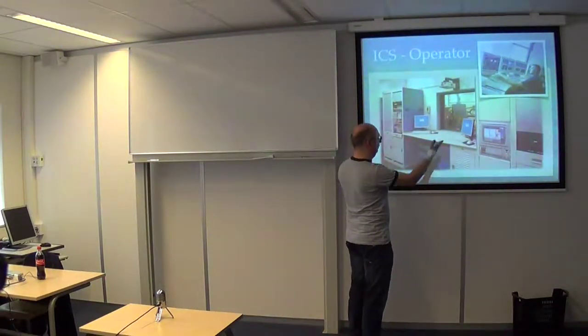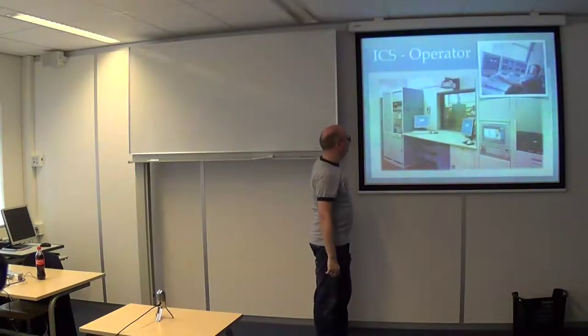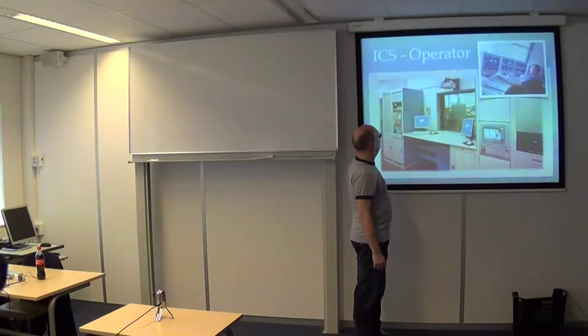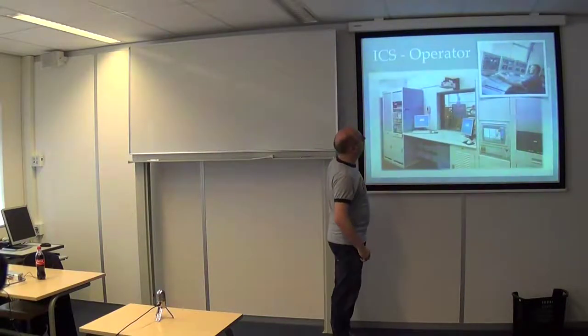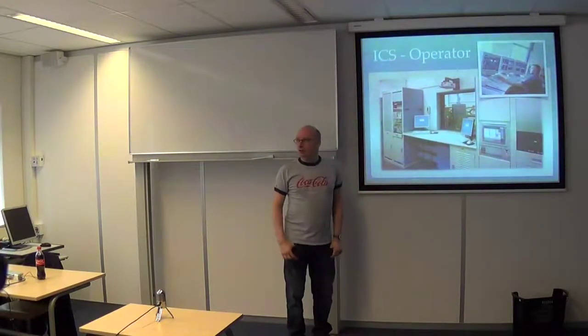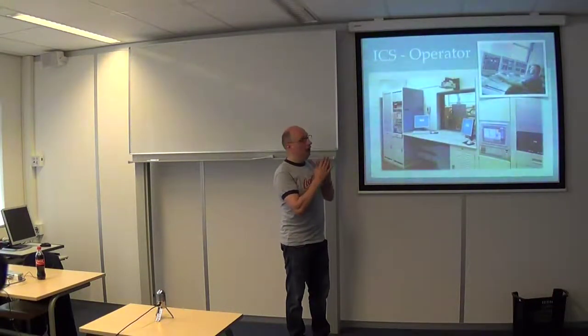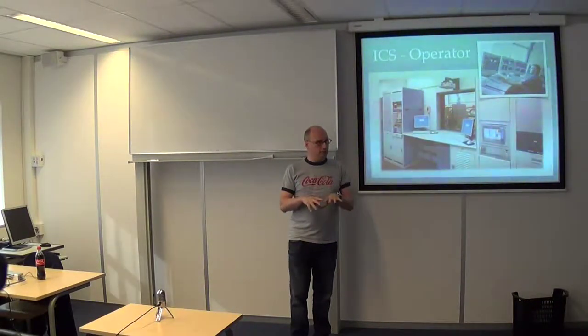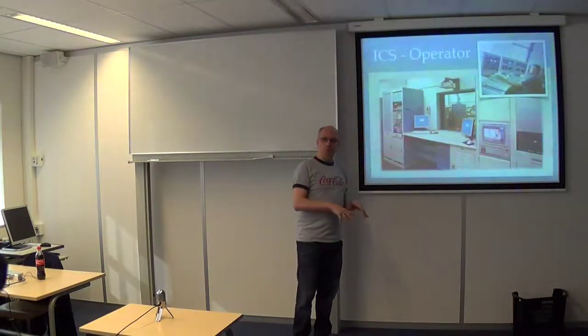Well, that's the ICS operator. This is how it might look. You have screens. This is Windows, I think. And it's typically Windows for some reason. And this is why the ICS are typically very vulnerable, because they're typically very old systems.